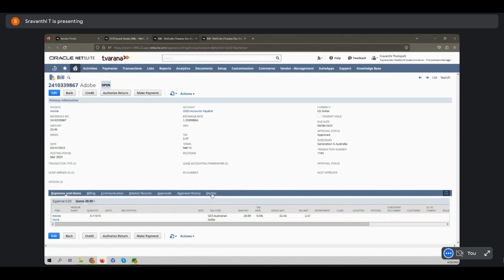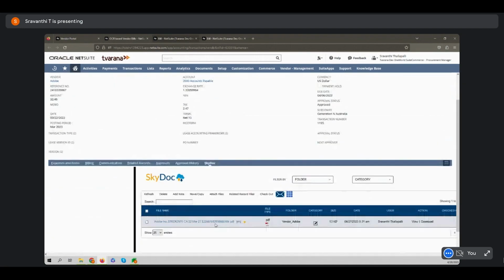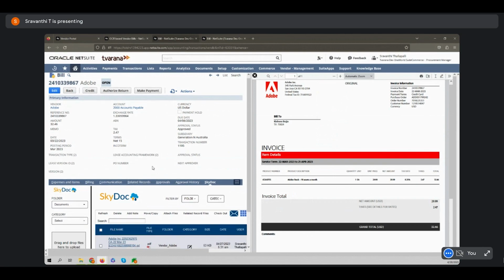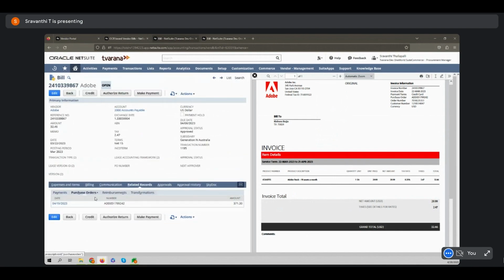So this is the bill, and under SkyDoc, you will see the actual PDF that we dropped via the portal, or this one has come from NetSuite. So this is the bill, and you will be able to do a quick comparison to see if the data is correct. So the total is 32.46, and this is the total amount, and it has created this bill, and it has referenced the right PO here as well. So you can look at that in the related records, purchase orders, and this is the PO number that this bill is tagged to, and you can find the same PO number here as well. So this screen will help you quickly compare the invoice versus the bill that got created in NetSuite.